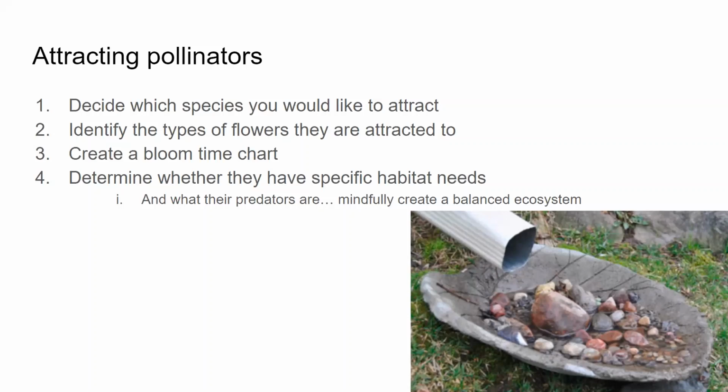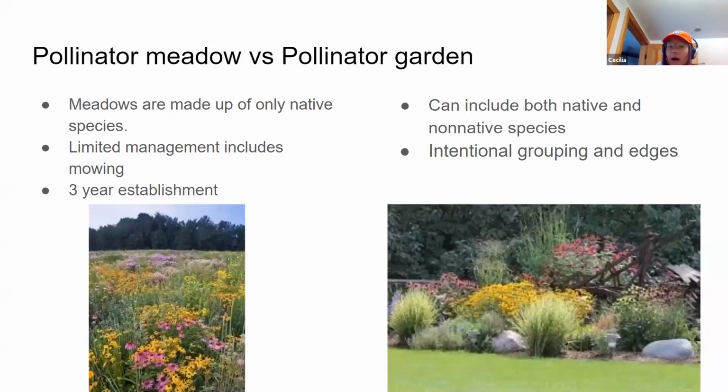Okay. Now we're going to talk about, I think, one of my favorite subjects, which is pollinator meadows versus pollinator gardens. Pollinator meadows are the sort of thing that you would see if you were to go out into the Great Plains, but you're also going to see them here in New Hampshire. There aren't many meadows. They have a lot been taken up by agricultural areas, but you're still going to be able to come across some of them if you're hiking, I have found.